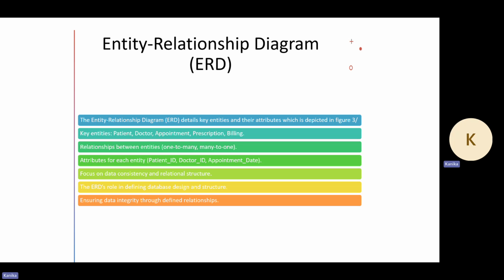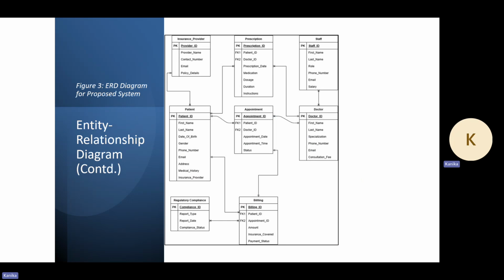In this entity relationship diagram, we discuss how the insurance provider has a provider ID, name, contact number, email, and policy details, and then they go to the patient, and how the patient is involved, like patient ID, first name, last name, date of birth, gender, phone number, email, address, and medical history. All of these are involved in this diagram, which is related to the insurance provider and patient, then how the patient took the appointment, and through this how the patient got the prescription. Everything involved in the prescription, like patient ID, doctor ID, prescription date, medication, and dosage, is involved in this diagram.